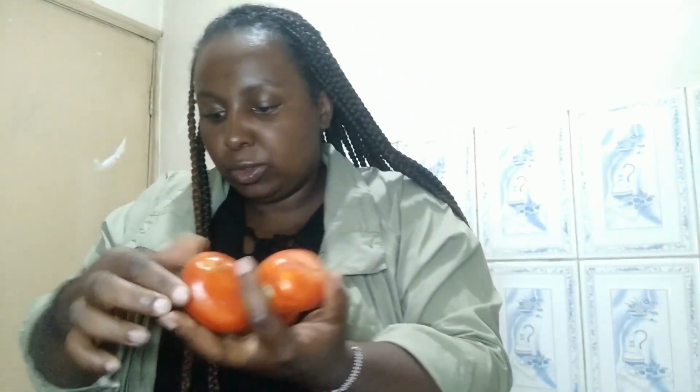I also got these, I haven't gotten these in a while, but I have tomato sauce. I still have some remaining. I got this one, bathing soap. I got this yellow bell pepper. I got a green bell pepper. I got tomatoes. I got quite a few, so I'll put them in the sink.